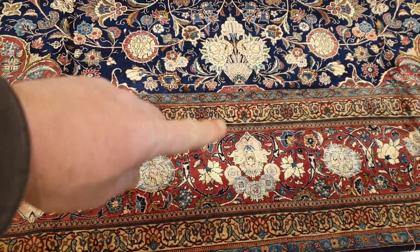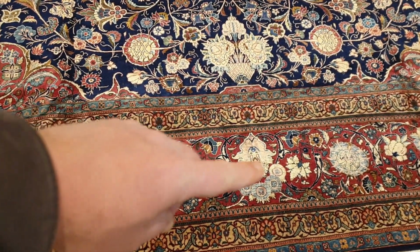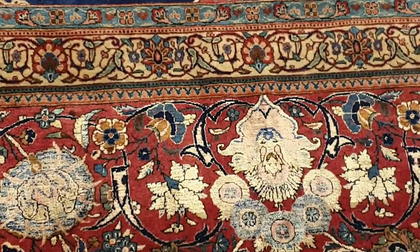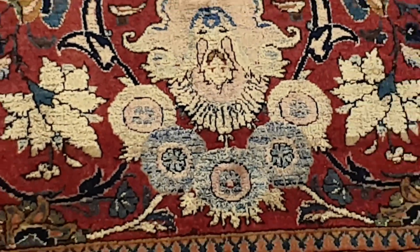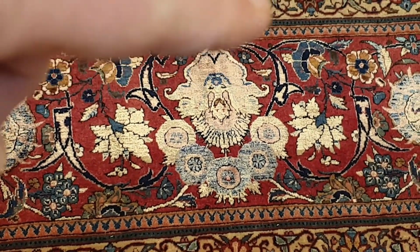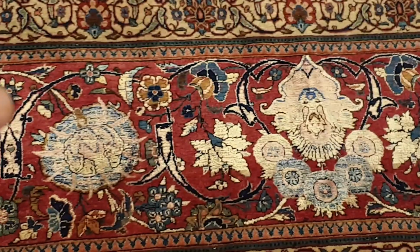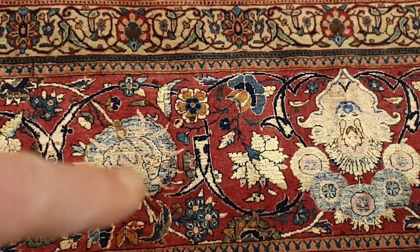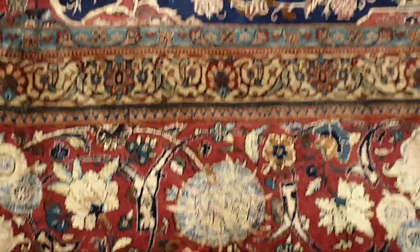Notice my finger is pointing at the light areas. That is all pure silk. And in fact, I'm just going to zoom in. You can see all that. That is pure silk. All of the light areas, like right here, here, everything that you see shining back at you, it's all pure silk.